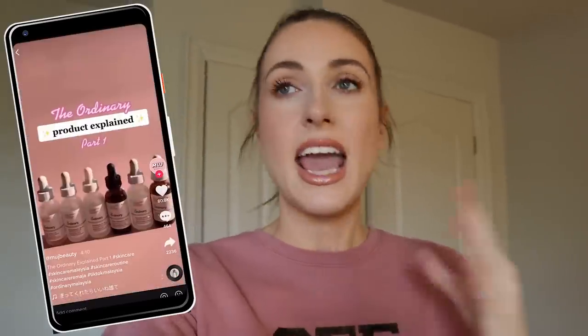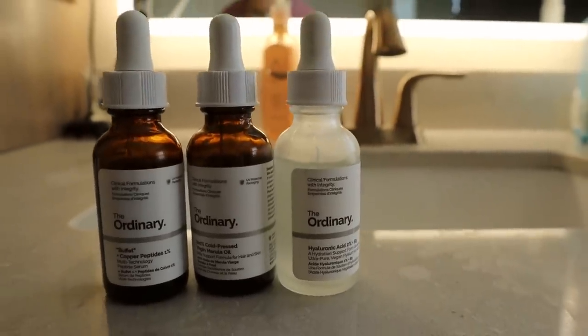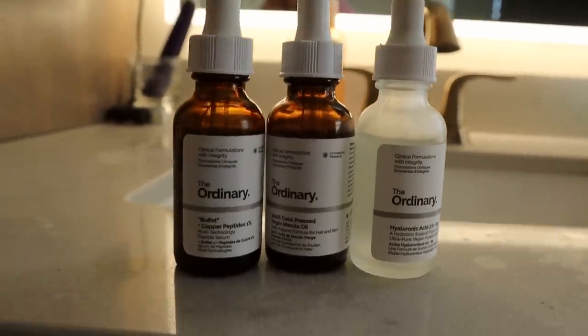And now I wanna go on to a brand that has been taken over by TikTok. Like, I cannot believe how popular this brand is, and that is The Ordinary. And I've been using these 3 products right here for probably close to 2.5, 3 months now. And so I have some thoughts on each of them.